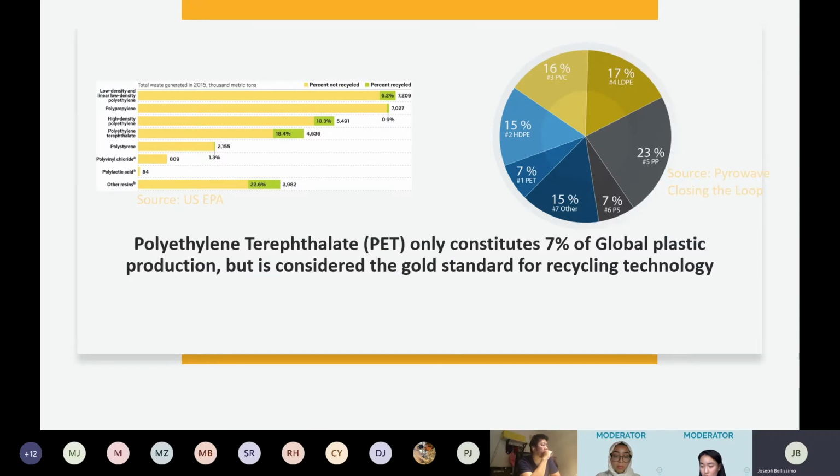So in terms of the composition of the plastic market, one of the plastics that I'm going to be focusing on today, called polyethylene terephthalate, also known as PET, only constitutes 7% of this global plastic production. But what makes it so special is that it constitutes 18.4% of all the recycled plastics. And so it's really considered the gold standard for recycling technology, because essentially it's the easiest plastic to recycle. And so all of these different methods are being tested, like mechanical and chemical, to see which works best. And it's really a good show of the prowess of our recycling technology.